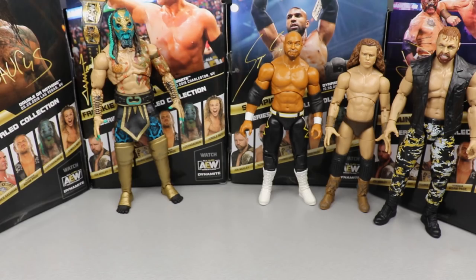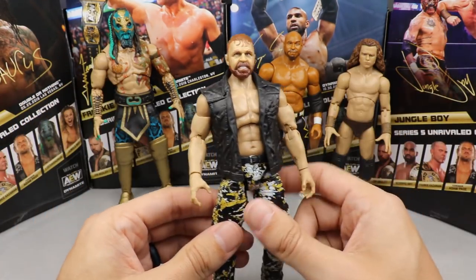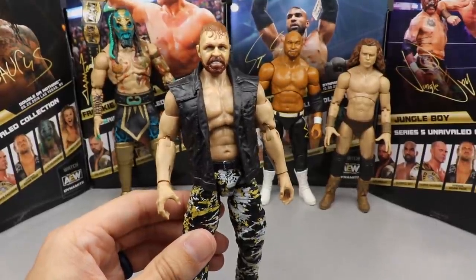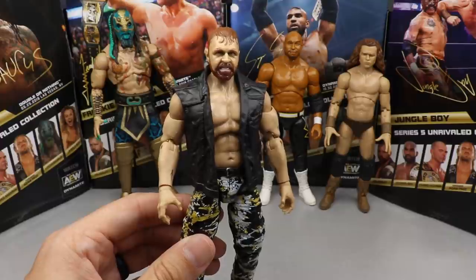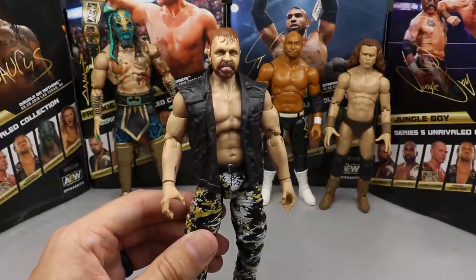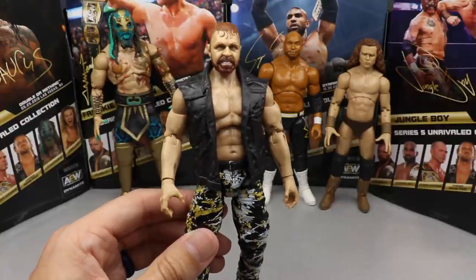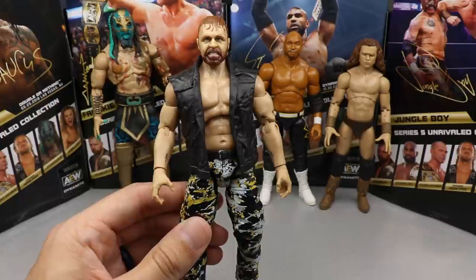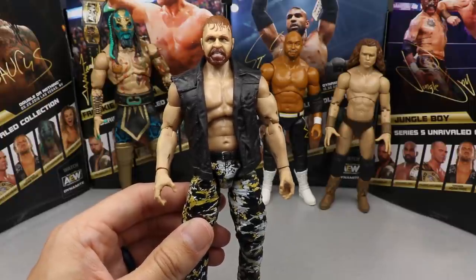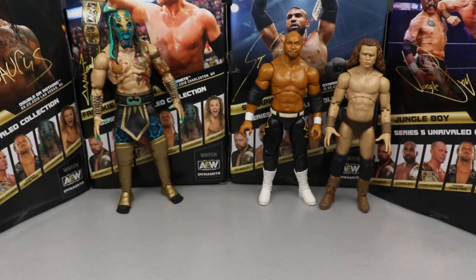Unfortunately, just too loose. Coming in at number 4, guys, I'm going to be going with John Moxley. Now, this is actually surprising because his Series 2 figure, I think, was number 1 for me in the Series 2 ranking. But the head sculpt is not the best of all time. It's not the biggest change. They didn't fix the height. It's like a worse version of Series 2, I guess. Even though I do like the gear, I like John Moxley a lot. I still like it better than Kazarian and Adam Hangman Page, but for whatever reason, he is going to come in at 4. I think the other 3 in the set are better.